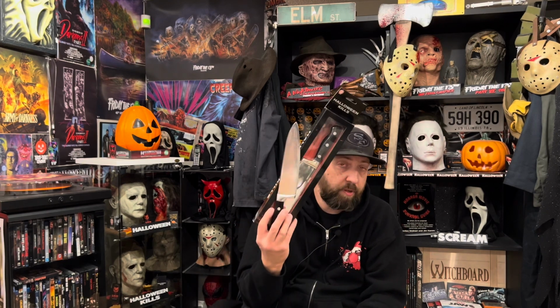But that is why I got another copy here. I just figured it'd be good to have one on the side that's available, because I know they do tend to sell out every now and then, and they still aren't available in places like Spirit or anywhere where I live. So yeah, if you're looking for a good butcher knife style, definitely recommend the Halloween Kills knife from Trick or Treat Studios.